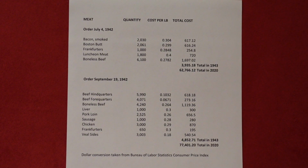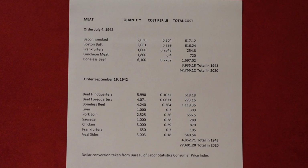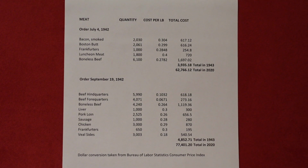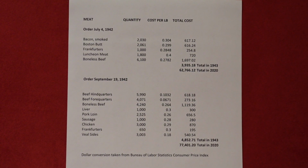Now, just because I was a math teacher in my former life, I find these things absolutely fascinating, and the scope of the money that it took to run the ship. I went to the Bureau of Labor Statistics and Consumer Price Index and found that that figure on the bottom, 62,766,000, is what it would cost today.